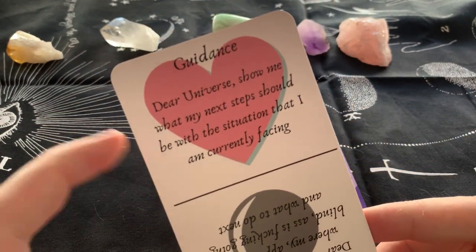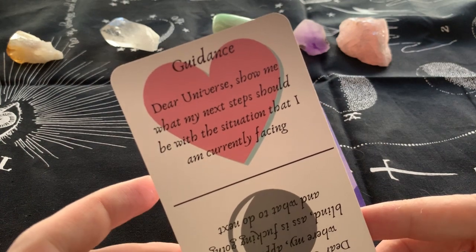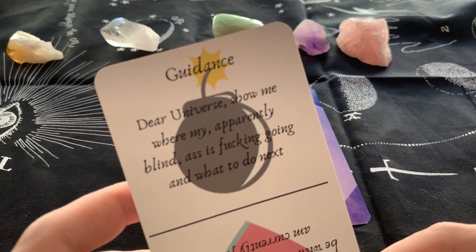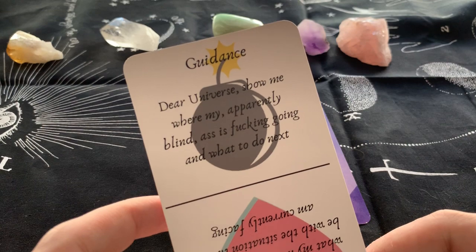So the prayer at the top says, "Dear universe, show me what my next step should be with the situation that I am currently facing." The bottom side says, "Universe, show me where my apparently blind ass is fucking going and what to do next."